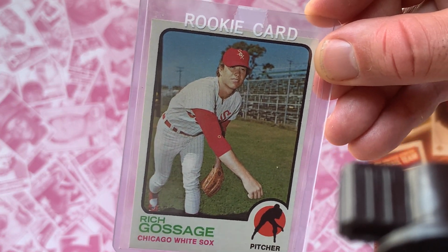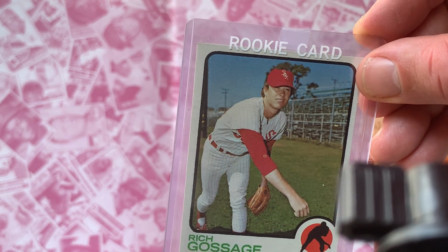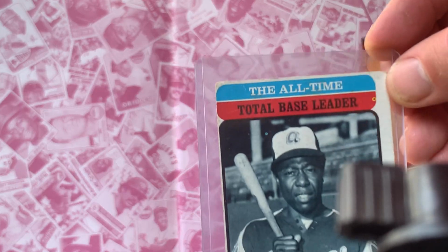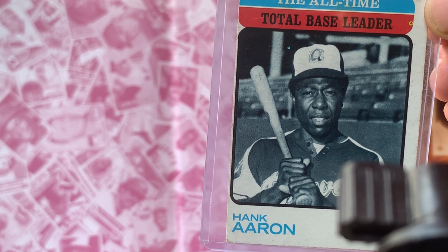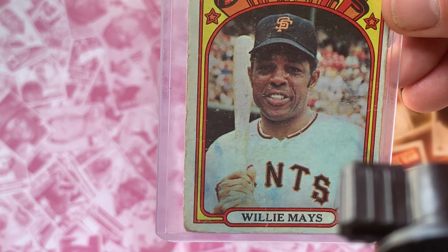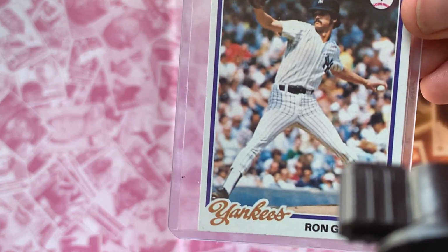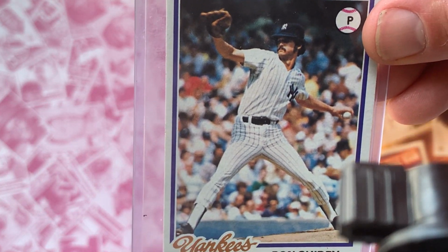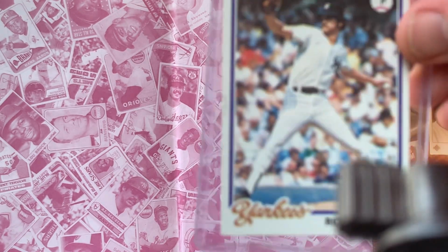Here's the '73 rookie card of the Goose, Rich Gossage, and that'll get you a couple bucks. That's a very iconic card. I put this in there. This is the all-time RBI guy, all-time total bases, 6,172. I know he still has the record for RBIs, Hank Aaron. Willie Mays, '72. I think that's his last card, I'm almost positive. The '78 Guidry I had to put in there because that was the year he had that 1.74 ERA. It'll be on the next year's card. 25 wins. Got a couple of those. There's the '78 record breaker.